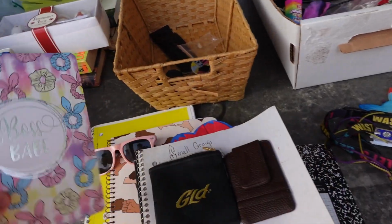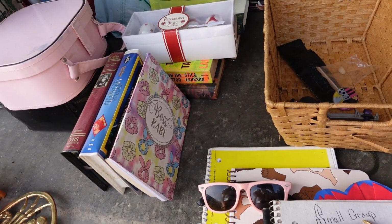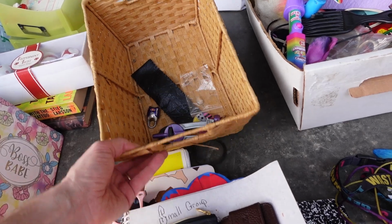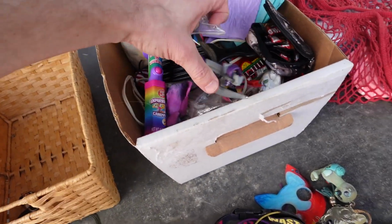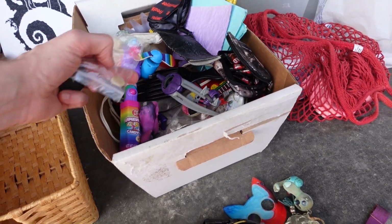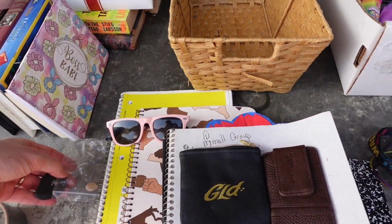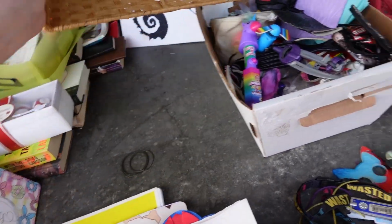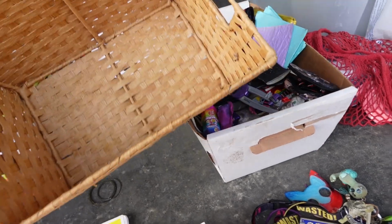some stationery. The Boss Babe, we'll set that aside. That was kind of a cute piece. And this basket is not too bad. We might just put the rest of this stuff over here in this other donatable. And there was a couple of rocks we could add to the jewelry box. And this is a nice little basket. So we'll clean out this basket and make that a keeper.